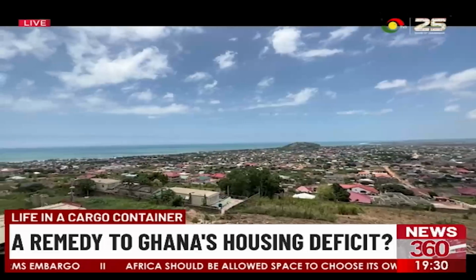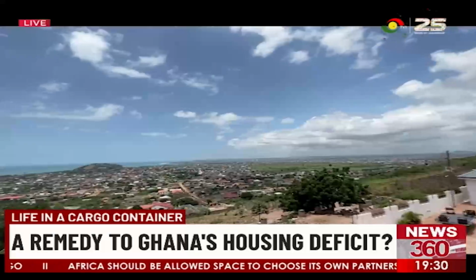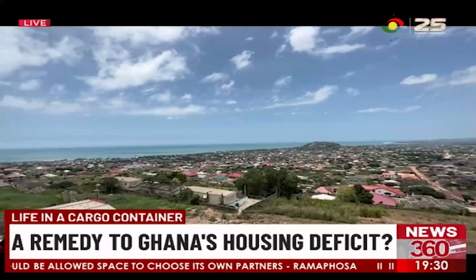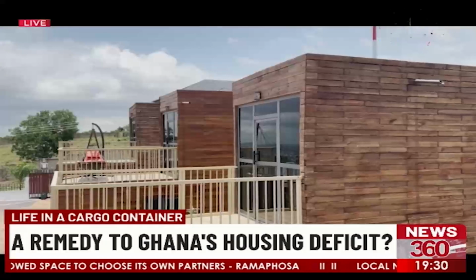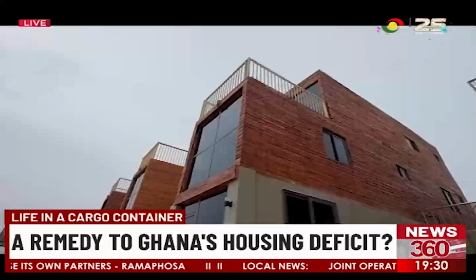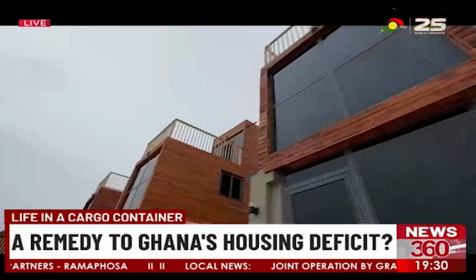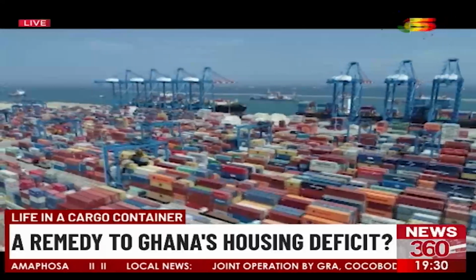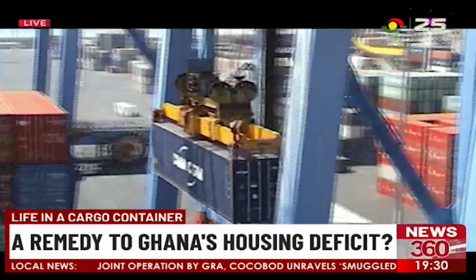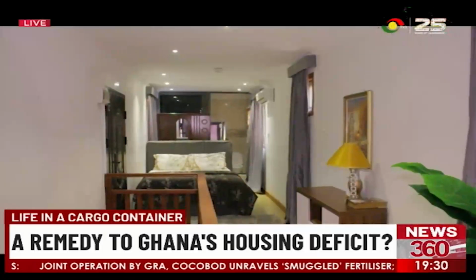A picturesque environment to behold. While these buildings are made from brick and cement, just opposite are apartments made from shipping containers. Life after sea is beginning for these discarded steel blocks. Now they are housing people instead of cargo.